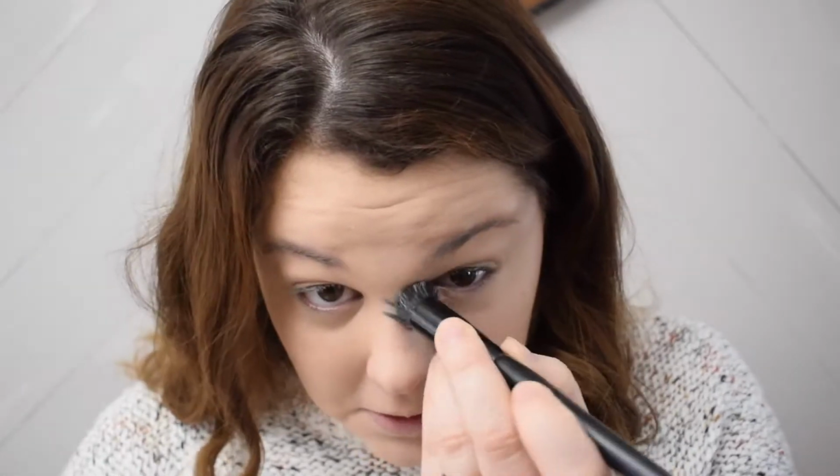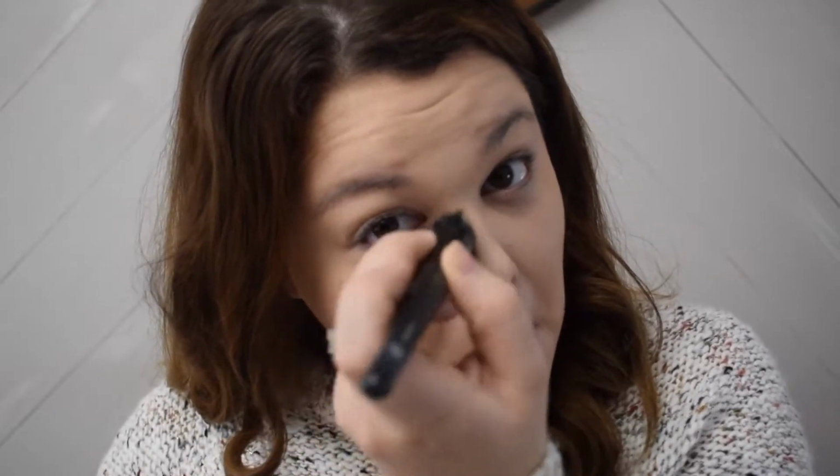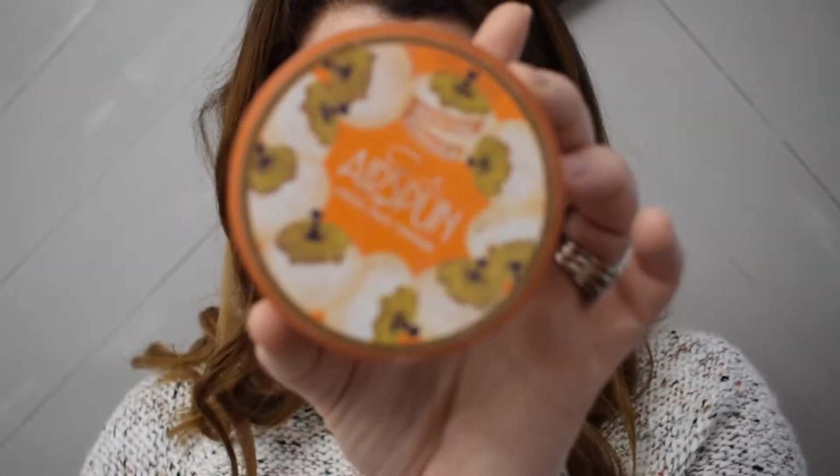I'm honest, if I had my brushes handy. So I'm just going to take a fluffy brush and dust it under there. And then I like to take, oh, if I can find it, hold on. Okay. Then I like to take a little tiny stippling brush and just get under there. I'll use my Airspun loose powder to set the rest of my face.